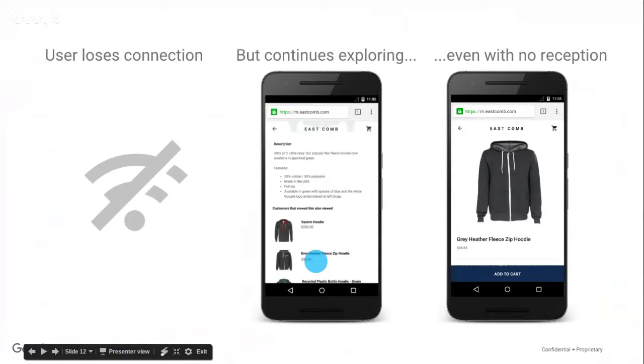As he heads underground, he doesn't notice that he loses reception. He scrolls down to read more about the sweater and sees other similar items, not noticing his lost reception. He clicks on one of the similar items and the item page miraculously loads even without reception. He checks it out, but ultimately decides he'll wait for the green one that he really likes.